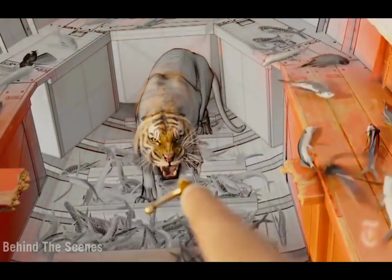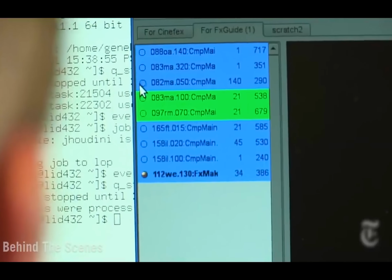Now we have looked at Titanic's physical sets, we will now compare it to Life of Pi, which is heavily relying on CGI.